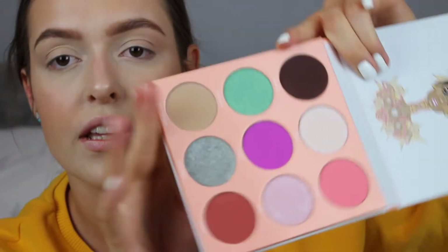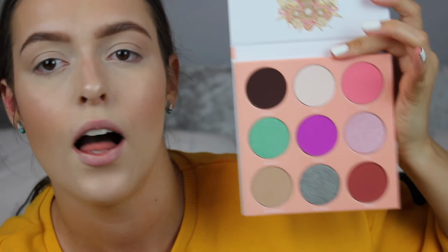So how many did you get? You get 8, so it's not even £1.50 a highlighter. I'm going to go into the Douce palette by Juvias Place. I picked it up for about £15, and I thought the colours in here were so beautiful and really unique.